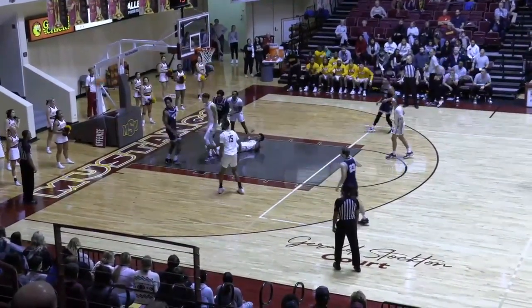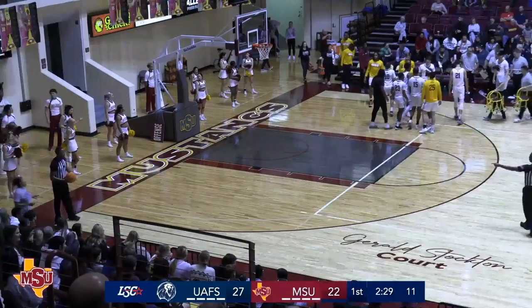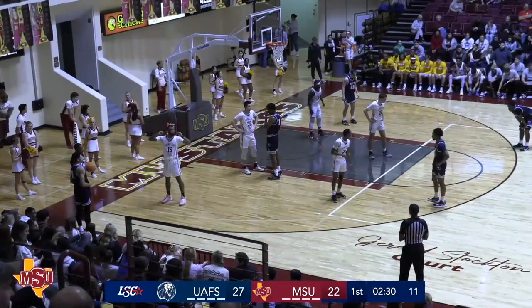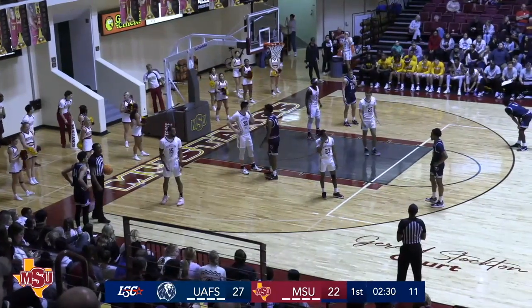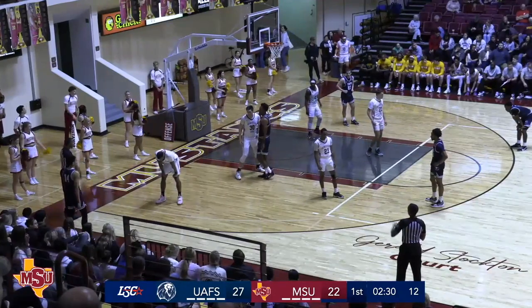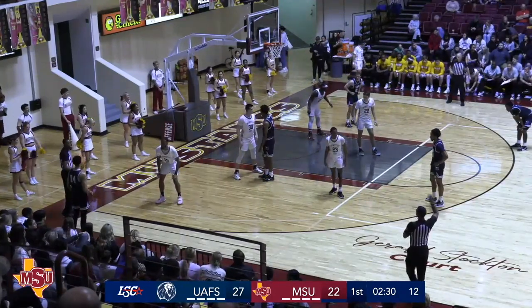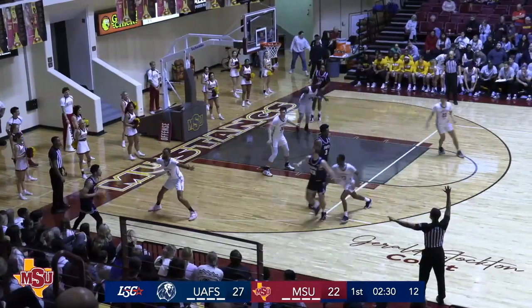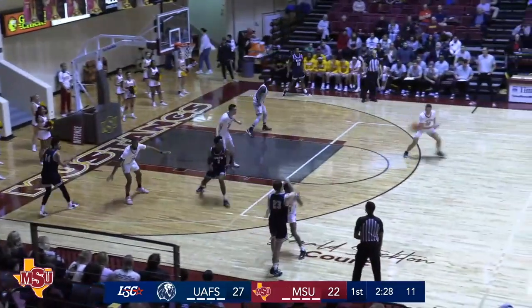We're late in the first half at Lincoln Coliseum. It's Fort Smith 27, Midwestern 22. From the corner along the sideline opposite the Midwestern State bench. Slight delay before play resumes. Now Anderson's ready to get it inbounded for the Lions, who lead 27-22 with 2:29 to play in the first half.